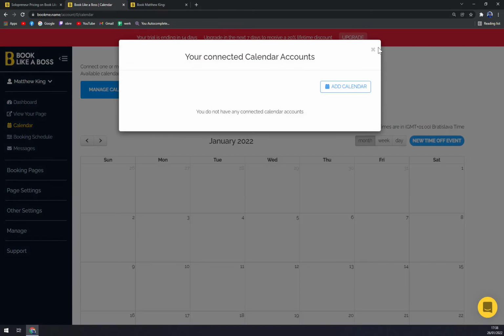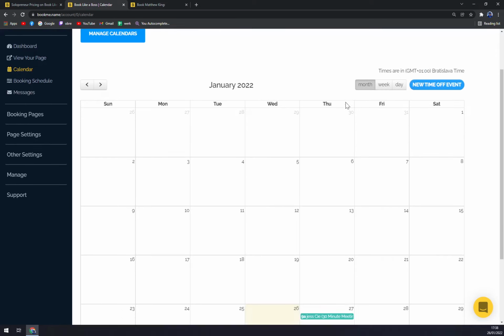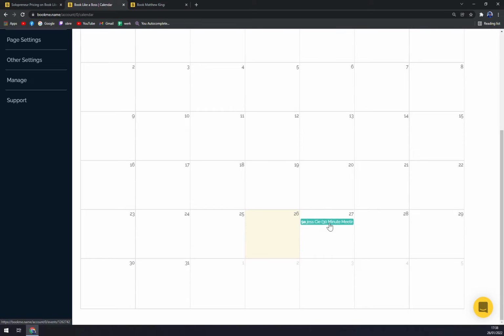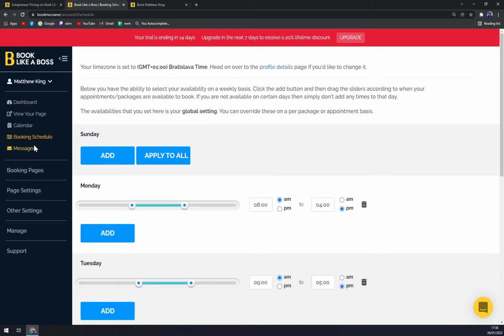Then we have calendar, where you can manage your calendar and basically add the one from like Office 365 or something in it. And straight away you see the 27th of January being tomorrow at 9 a.m. we have just a 30-minute meeting. Very nice. Booking schedule. Here you can basically change your hours as we did when we started to set up our account.